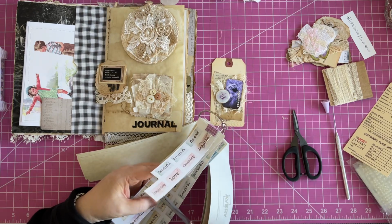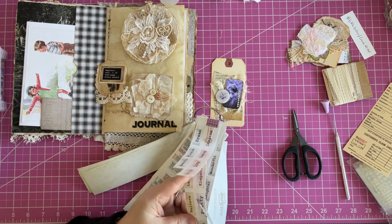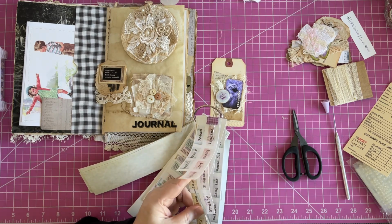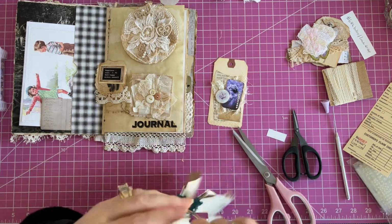So this is what you do with a lace snippet. Bits of lace, just scrunched up, add some images to it, and you've got a beautiful piece that you can decorate a tag or a pocket or the edge of a journal.